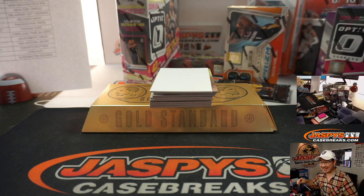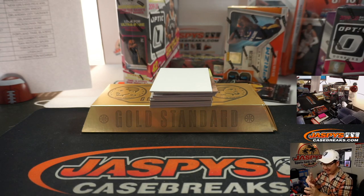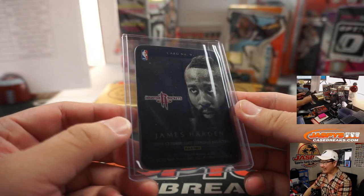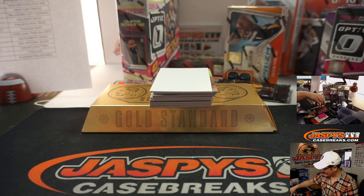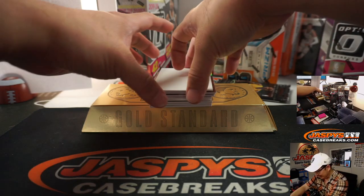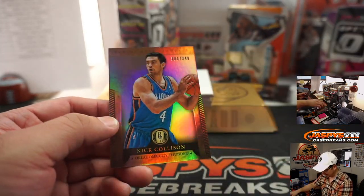Is William saying Robin Lopez is better than Andrew Bynum? I'd have to look at the number. We'd have to look at the tape. There's James Harden for the Rockets. That'll be for Johnny. If we take Robin Lopez's best season to Andrew Bynum's best season, I'd have to look, but I think Andrew Bynum, I don't know. There's Greg Monroe to 349.